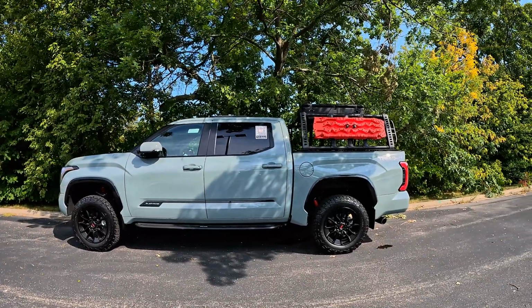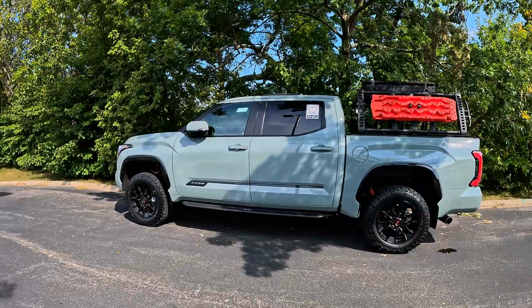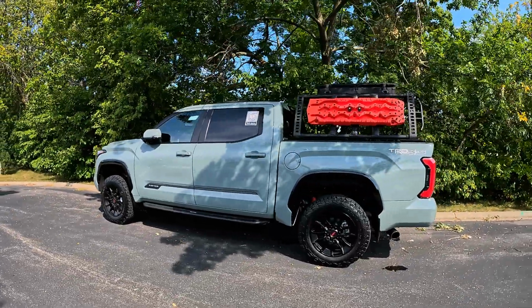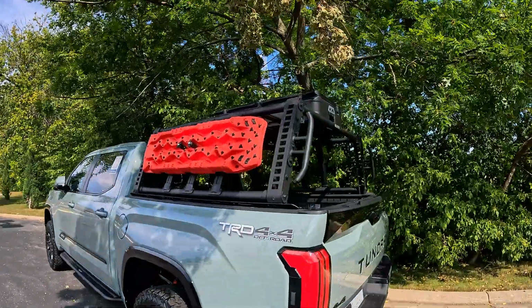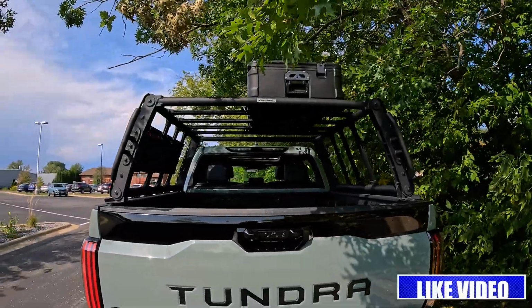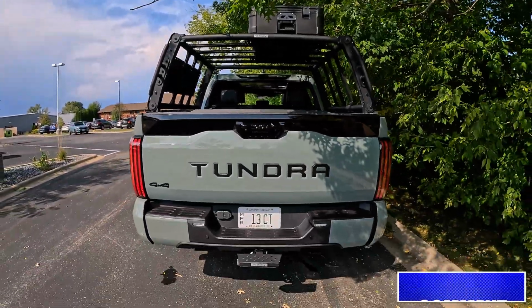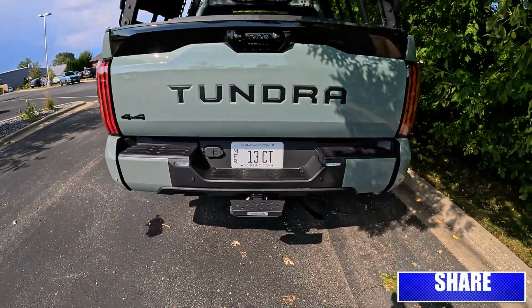Hey, reminder, there's a video at the end of this one where I did the exterior walk around. In that video I talk about all these accessories that were put on here, most of them by Go Rhino. Really great features. So be sure and catch that video if you're looking for ways to upgrade your Tundra.